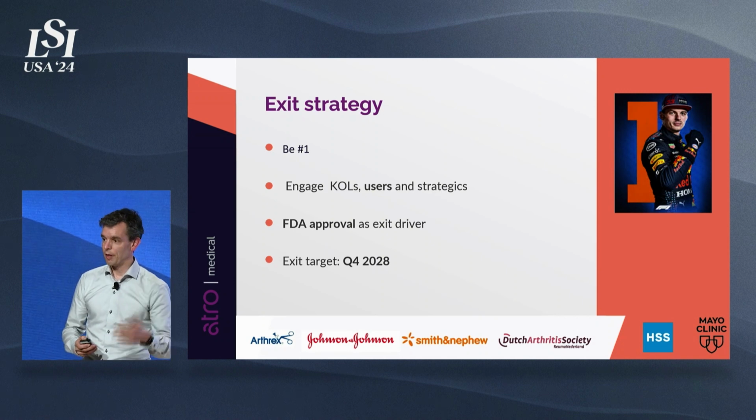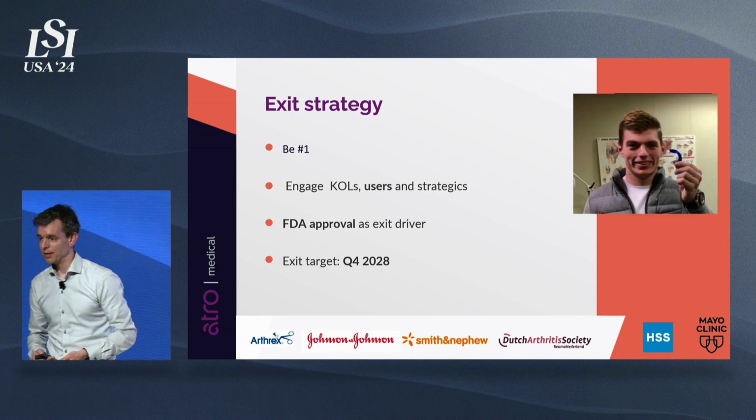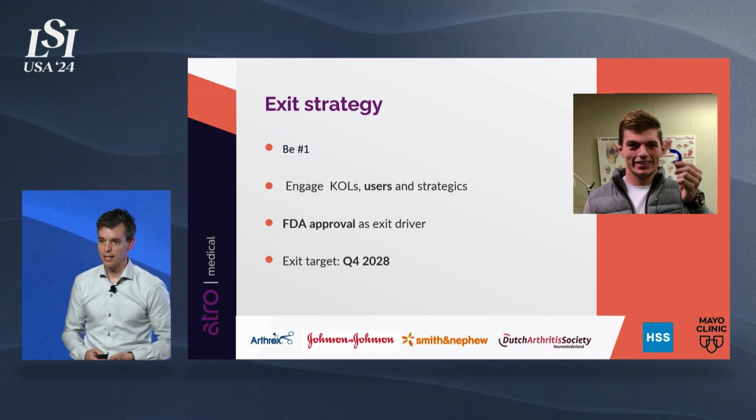And if we look now 5 years back, that's when Max Verstappen had our implant for the first time. He likes it, and he's aware of what we're doing as well.